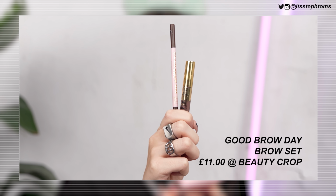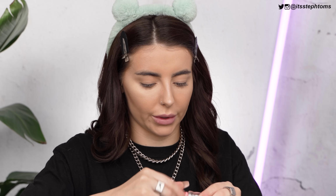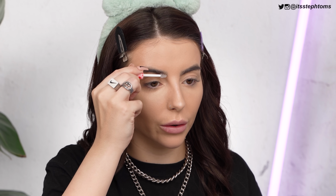So now for brows, I have this set here. This is called the Good Brow Day set. It has a brow mascara and brow pencil. I then also have the BFF Grow and Groom Brow Gel, which is a clear one. So I'm gonna use that first. Why can't I get in it? Is this sealed shut? Okay, there we go. I don't know why I have to smell everything, but I just do.